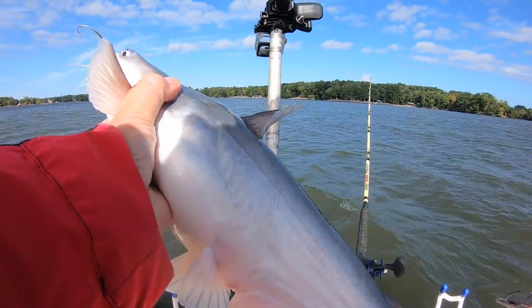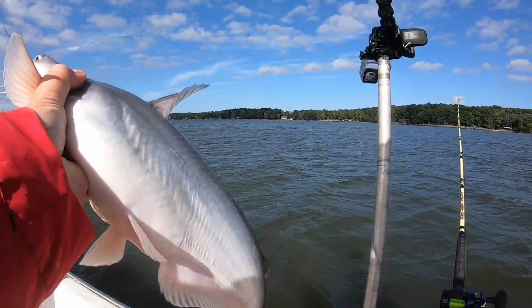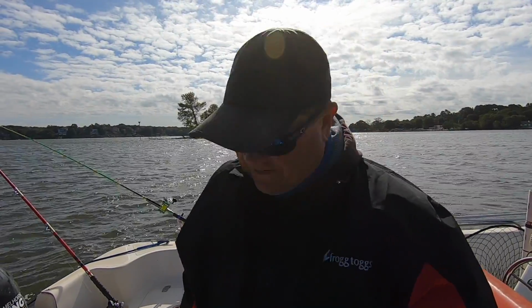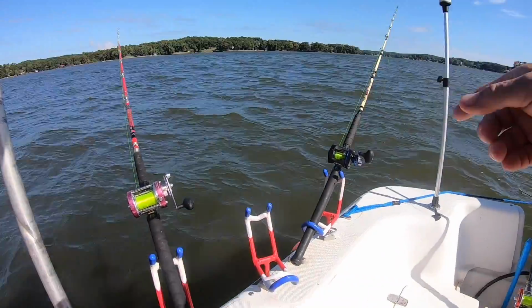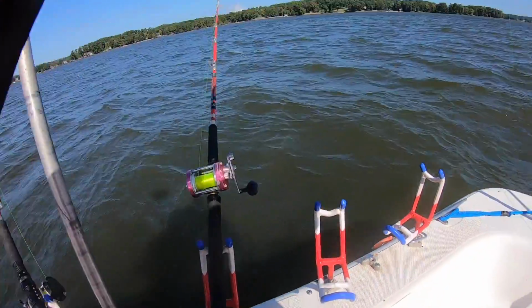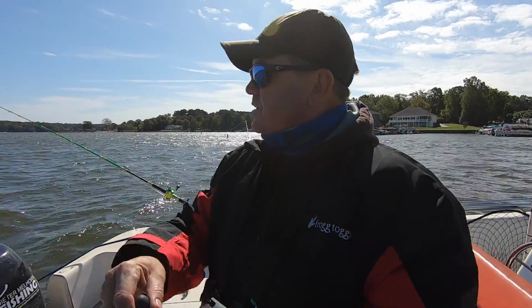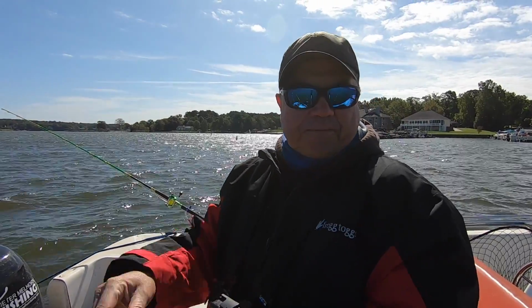Okay. Back in the water alive. Good eater one. Yes, on the chicken. That one is going. Maybe he got upset he didn't get that piece of perch in his mouth. I was just getting ready to reel in the rest of them.